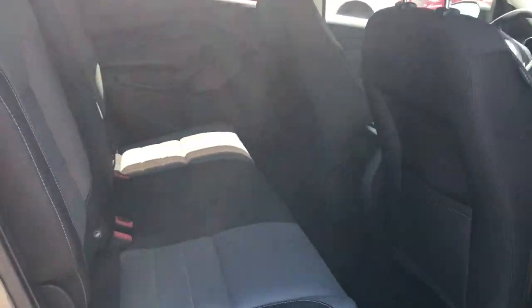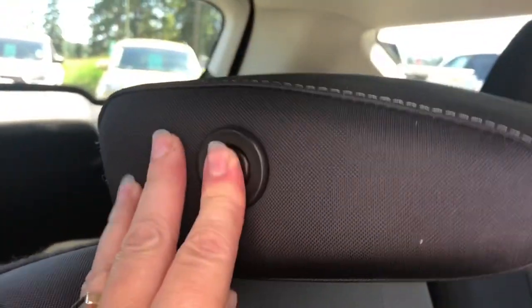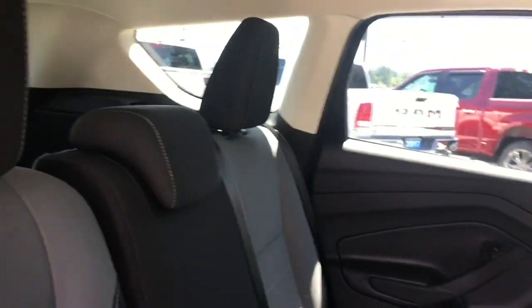There's seating for 3 in the back with a 60-40 split. And so you bring down your headrest simply by pushing the button, and there's a lever at the base of the seat. When you pull that up, it'll bring it right down. And then you have access to the back cargo area. On the back of the seats, there's anchors to be able to tether baby seats. And then easily lift the seat with one hand into the upright position and flip up the headrest.